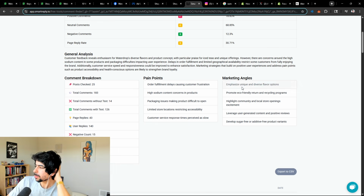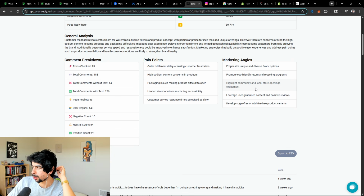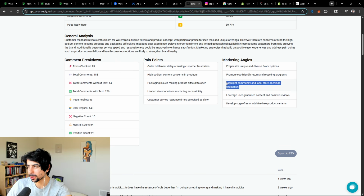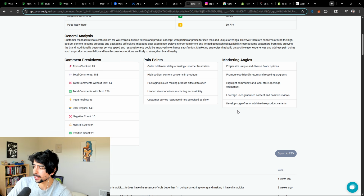So anyways, marketing angles here: promote eco-friendly return and recycling programs. Interesting. So people like that. Emphasize unique and diverse flavor options. Of course, people like variety. Community and local store opening excitement. So this is another reason why local store openings are actually kind of awesome, besides the fact that it can make you more sales, but it can really engage and ignite a community around your product.